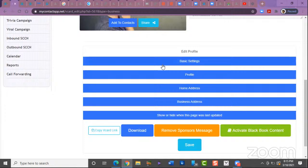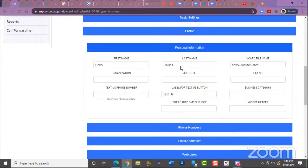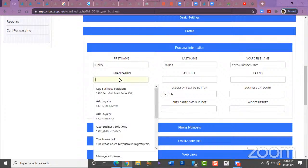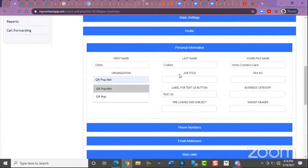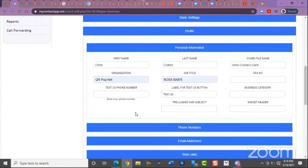All right, basic settings already done. And now we get into the really good stuff. Personal is here, that's already done. Organization, if you want to, we'll do qrpop.net. Now I look at not so much what these things say, but where it lands, where it's going to be shown. Because that's really about the eyes, right? So don't get overwhelmed with what it says. Job title. Oh yeah, I like this title. So no fax number. You can have a text button. So if you want people to text, you can put that in. I use my social contact card number.